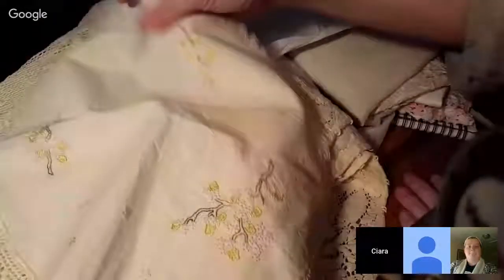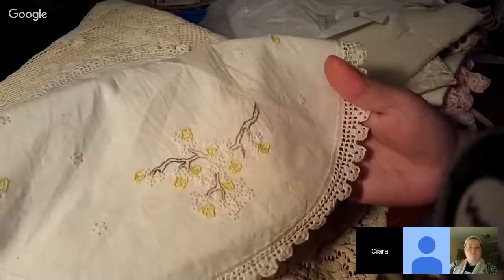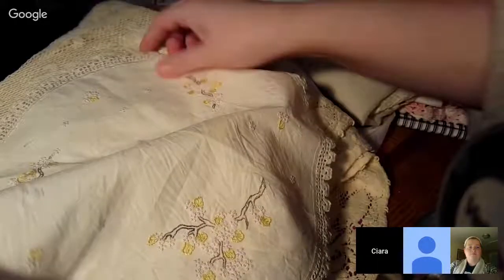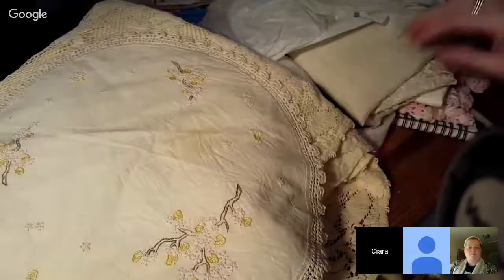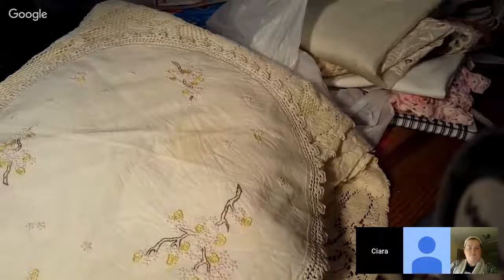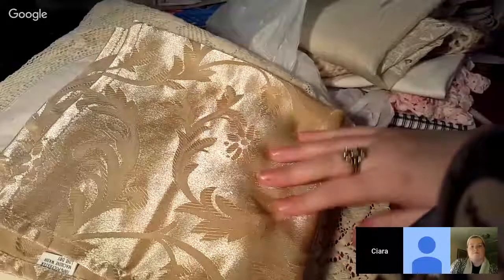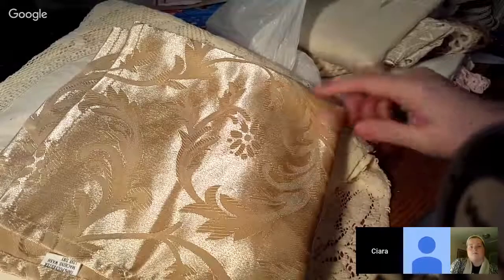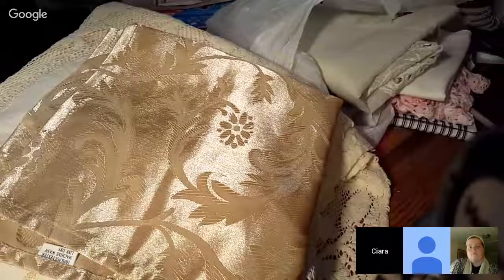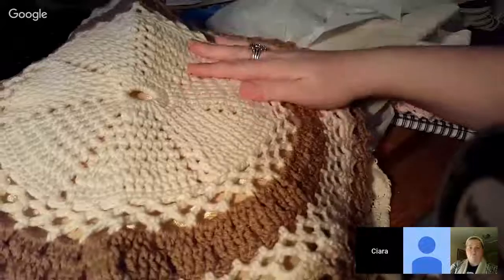And then there's another one of these pieces, which is like a little round embroidered doily. It's really sweet. And then there is this napkin. It's like a gold with some markings on it. And this lot is $17 as well. All these first lots are $17.